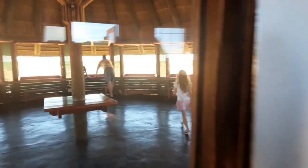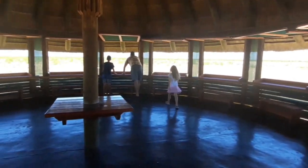So here you can walk down to the bottom of the hide. This is so nice. It was one of the best waterholes ever.